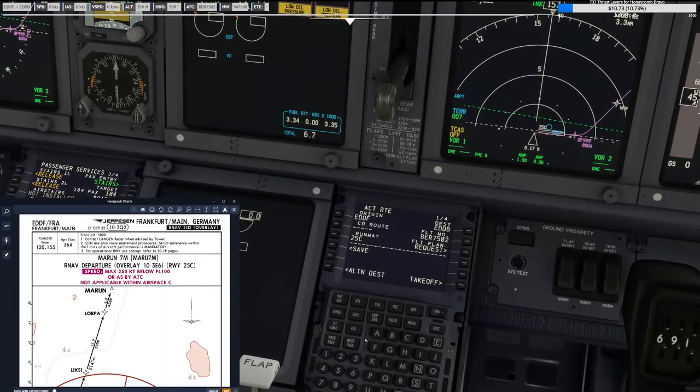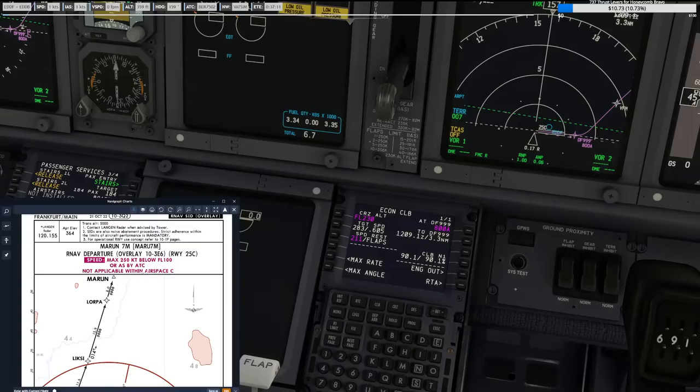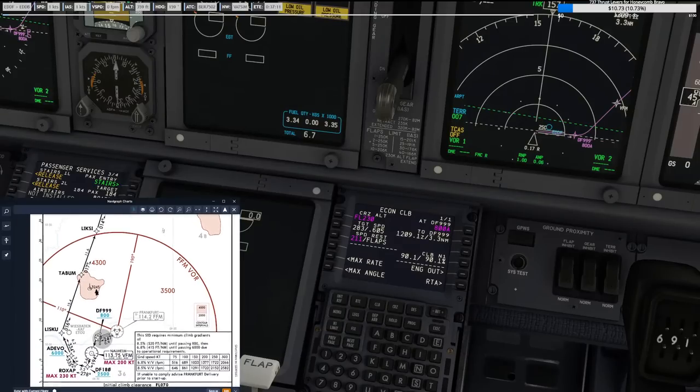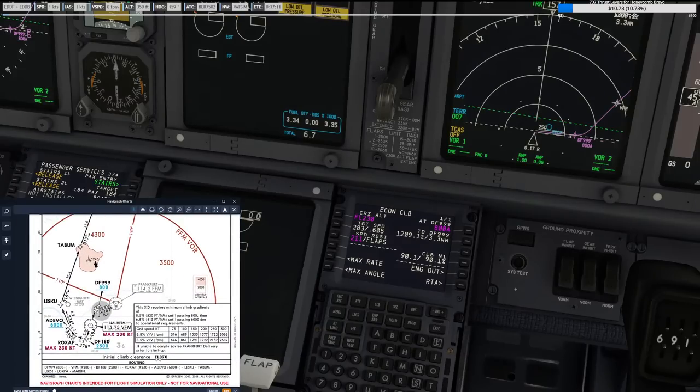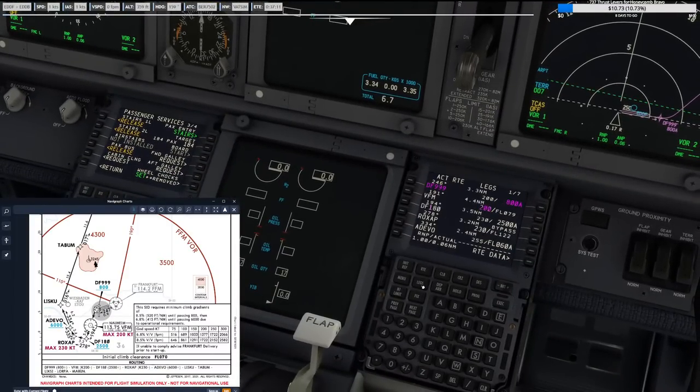In the FMC 25 center, Maroon 7 Mike, transition 5001. Contact Langen Radar when advised by tower. SIDs are also minimum noise routes and operational runway use concept, we don't really care. Speed max 250 below 100, not applicable in airspace Charlie. We'll stay in Charlie, so if they ask us to fly faster, then we can. Initial climb clearance, flight level 70, and that is selected up here. And we might as well put that into the FMC as well.